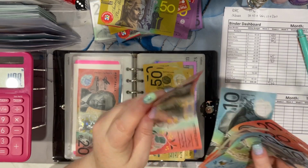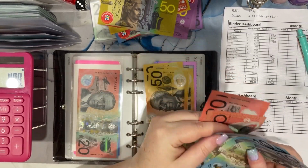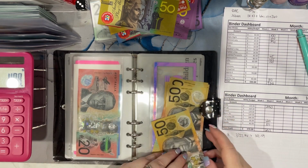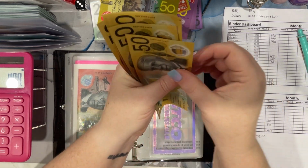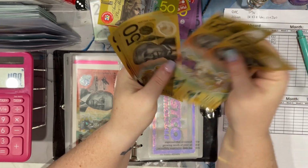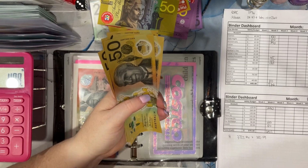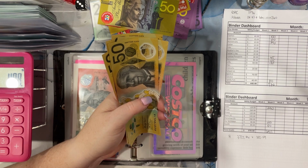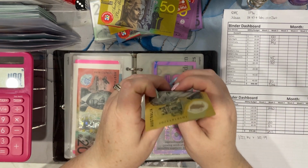And then 20, 40, 60, 81. Sorry, I've got a massive pile of money over here from my back to bank. 51, 52, 53, 350. And I usually like to get that to 400.